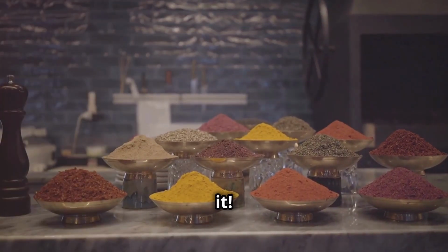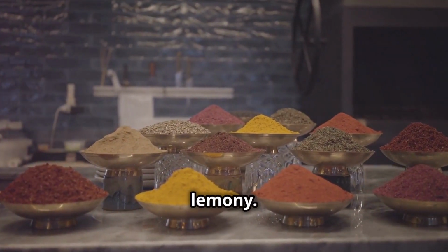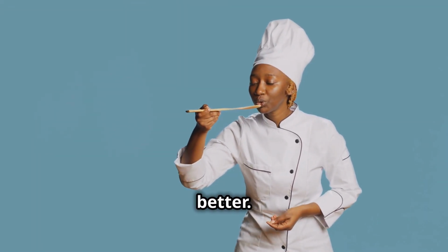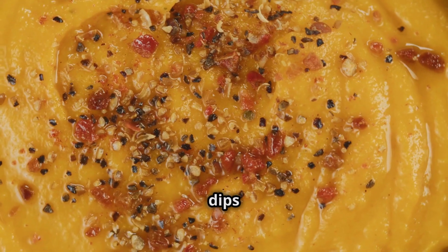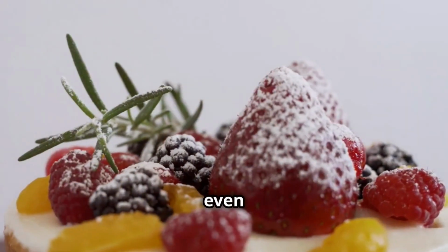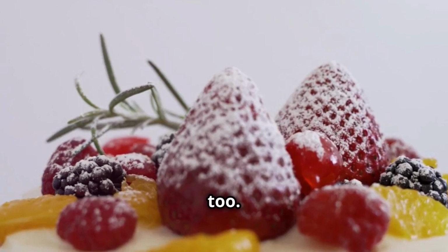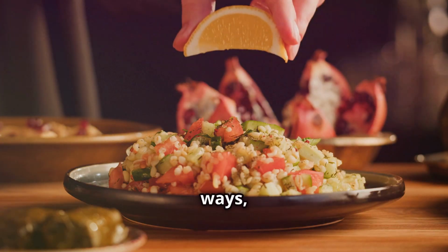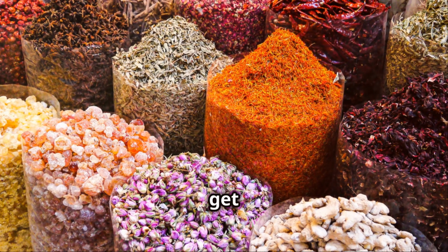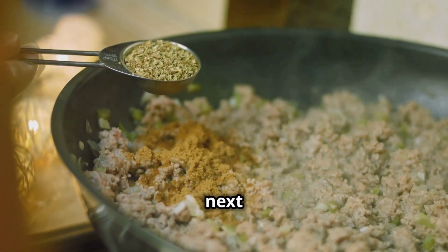So there you have it. Sumac is amazing. It's tangy and lemony. It makes food taste better. Use it on chicken, fish, soup and vegetables. Put it in dips and sauces. You can even use it on desserts. Sumac is healthy too. It has antioxidants. It might help your body in lots of ways. So go get some sumac. Add a pinch to your next meal.